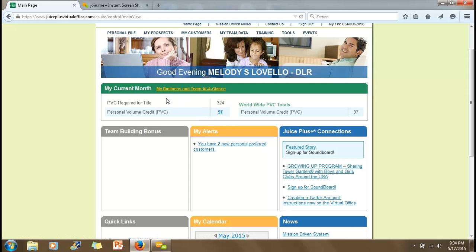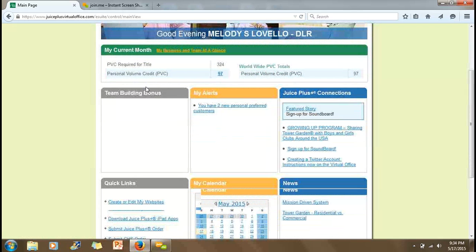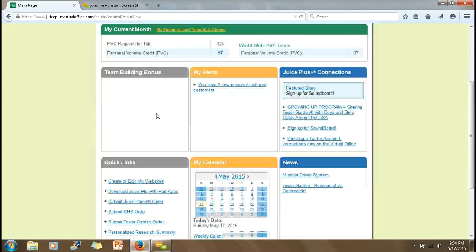This is your volume for your sales, and this is what we look at when we're thinking about reaching certain goals. We look at your PDC, which is just a point system that we use to calculate the sales that you make and the orders that you place. Moving down, once you have a team, you'll start seeing some team notifications here.